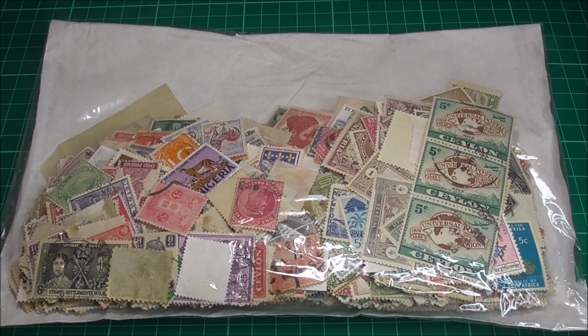So what I propose to do is empty the contents of this packet and search through the stamps myself off camera. And then if I find anything interesting, I'll bring you guys back and we'll check those stamps out. This is going to take me quite some time, so I'll get back to you when I've finished. Although for you, sat there at home watching this video, it will be instantaneous. Alright, I'll see you in a second.